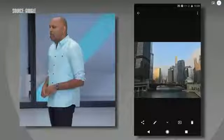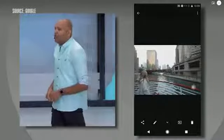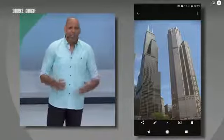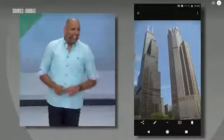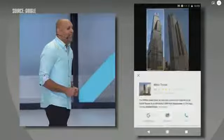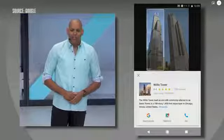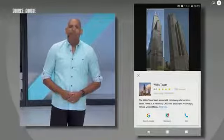We're bringing Google Lens right into Google Photos. During your boat tour down the Chicago River, you took lots of photos, but it's hard to remember which building is which later on. Now, by activating Lens, you can identify some of the cool buildings in your photos, like the second tallest skyscraper in the US, Willis Tower. You can even pull up directions and get the hours for the view deck.